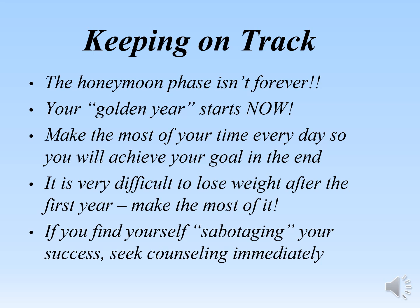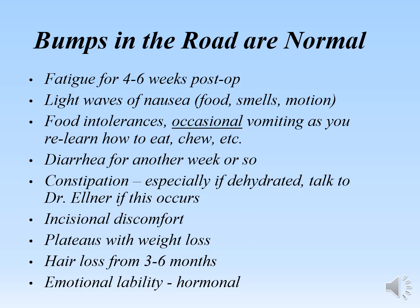If you find yourself sabotaging yourself, seek counseling immediately. We have to address those behavioral issues because it doesn't get any easier over time. If you start to sabotage yourself the first year, you're going to continue to sabotage yourself the second year. So you want to make sure that you're setting yourself up for success and really get that addressed by a counselor. It's normal to hit bumps in the road.